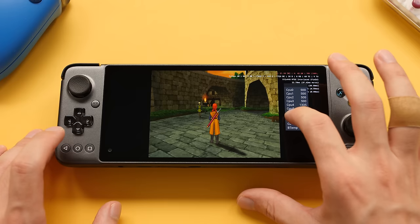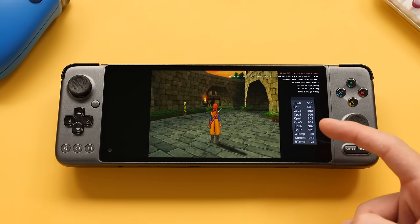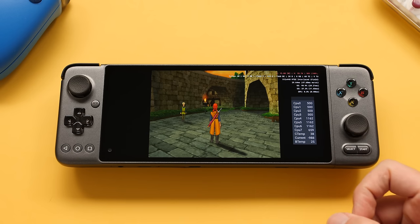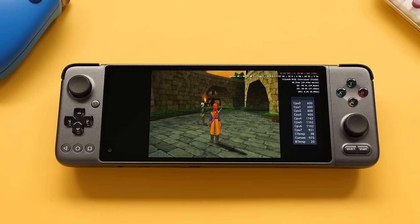Before we do that, I want to enable the frequencies to show on screen so you can see the difference. You can see that our charge current fluctuates around 1 amp to get this bad performance here. The CPU clocks are doing jack, and there's nothing you can do to get them to go higher than this by default. Once I had root access, I did the same thing I did on the Udon Lite.